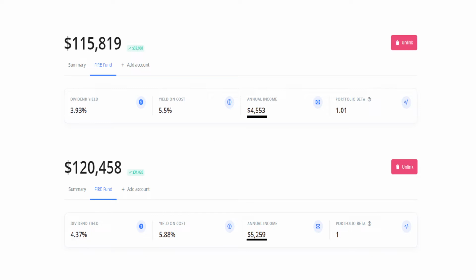Next, let's look at our annual dividend income. We can see another large jump. Last month, our annual income was $4,553 and it has increased to $5,259. We basically received a $700 annual raise. And we're closing in on the 50% mark towards our goal of $12,000 per year of annual dividend income. We should be able to reach that halfway mark within the next 2 months.